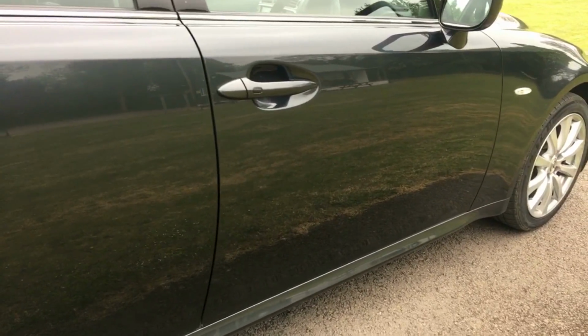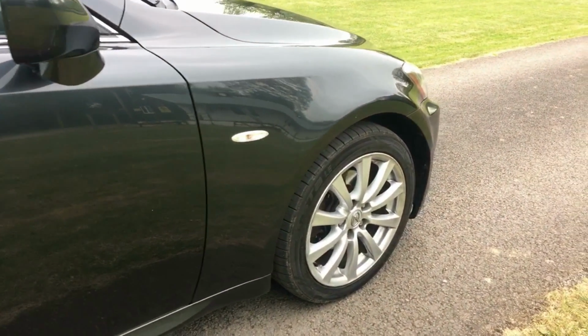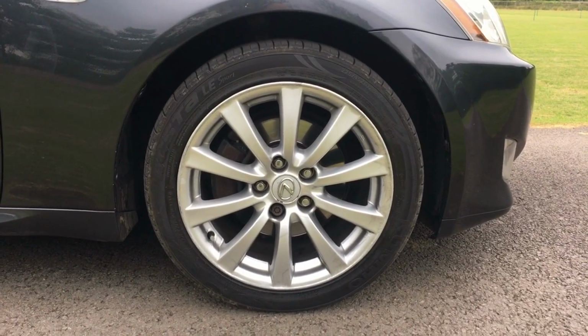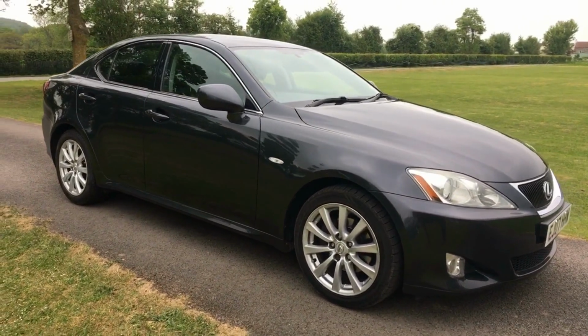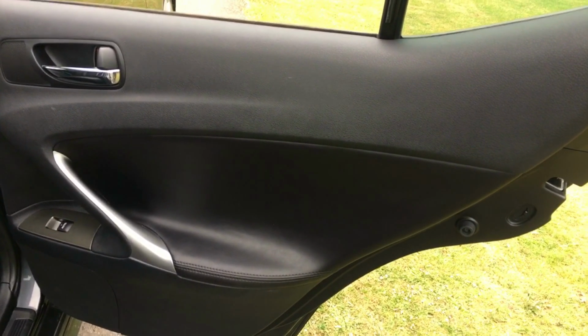And panel work, as I said, all very good. Final alloy, again, very nice condition and very original too. So overall on the outside, we're looking at a car that's been kept in really nice condition. Let's go to the back of the car now.